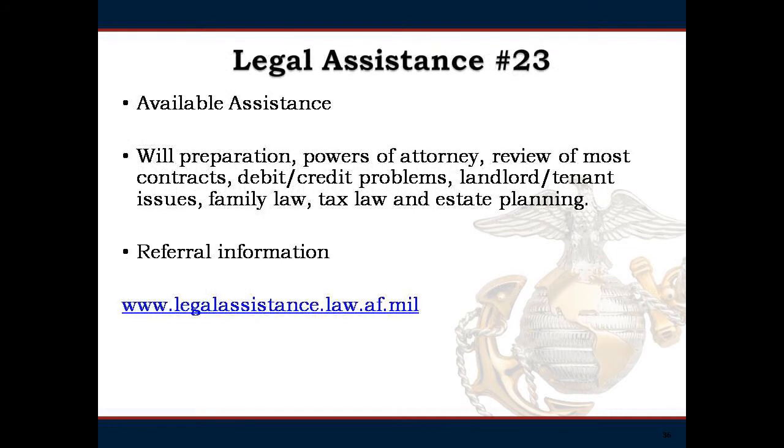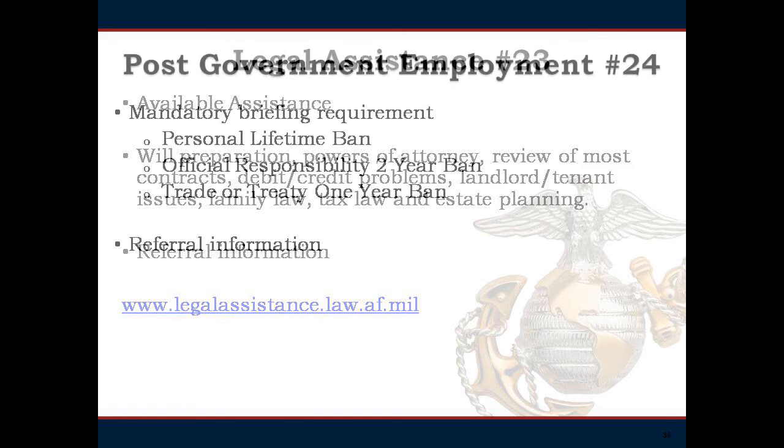Legal assistance, 23. Take advantage of the free legal assistance offered by your base legal assistants prior to separation from your service. You can get contracts reviewed, update your will and trust, obtain powers of attorney or other legal services at no cost. Contact your base legal office for more assistance.